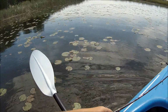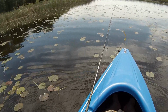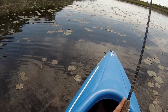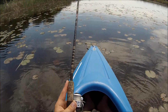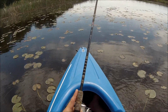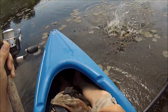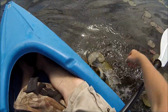I'm going to assume that was a bass by the way it struck. And we probably already drifted too far and spooked it. That's alright though. Let's throw up here and see what's possibly there. It's hard to beat being able to watch the fish coming. It gets so exciting when you can see the wake of the fish just pushing water as it rushes your, there it is, as it rushes your bait. Don't get in them. Yep, bass.